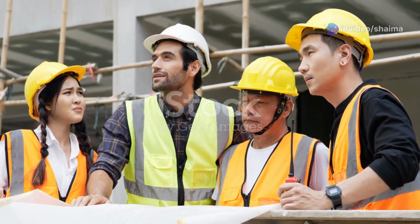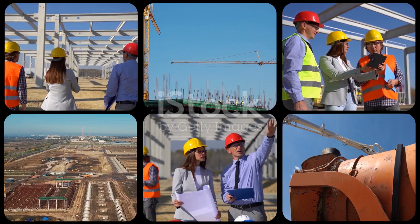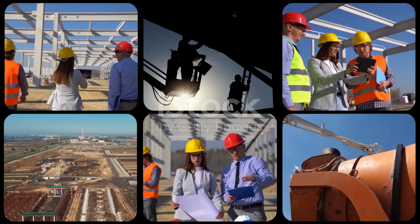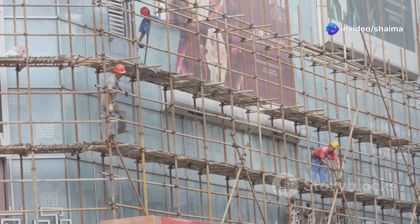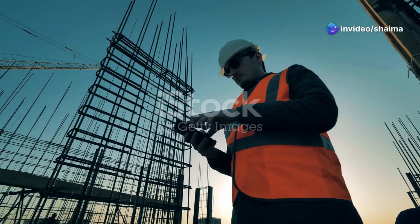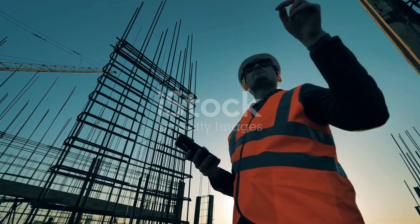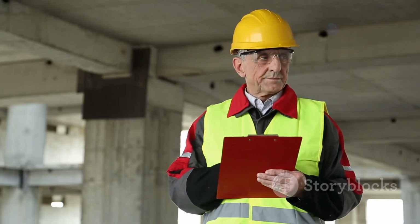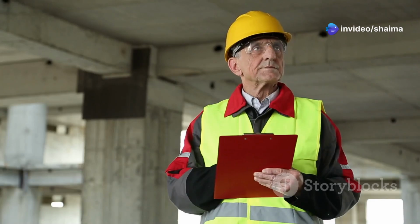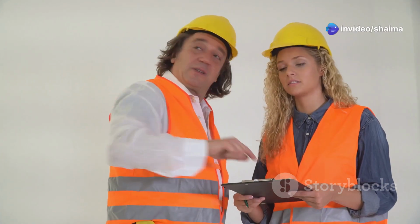Construction is a team sport, no doubt about it. And just like any good team, everyone on a construction site has a role to play when it comes to scaffolding safety. First up, you've got the workers who are actually using the scaffolding. It's your responsibility to be aware of the hazards, follow the safety procedures, and speak up if something doesn't look right. Then you've got the supervisors. They're responsible for making sure the work is being done safely and that everyone on the team is properly trained. They're the coaches, making sure everyone is playing by the rules.